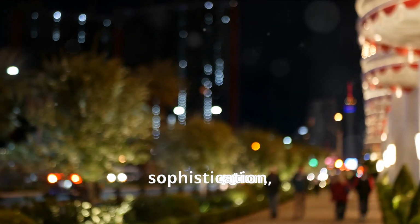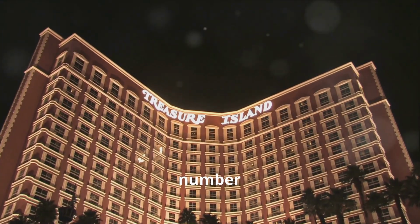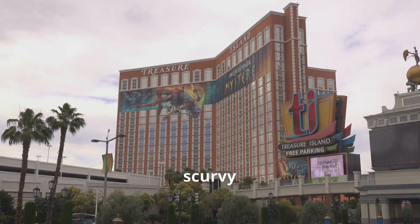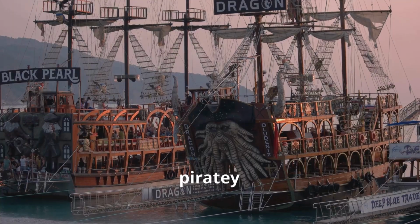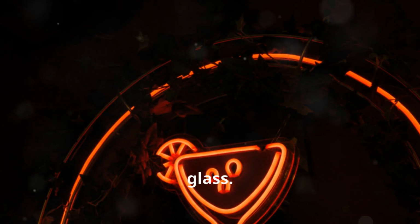From the Cosmopolitan sophistication, we're off to plunder the delights of Treasure Island at number 19. This place is like stepping into a pirate movie, but with less scurvy and more air conditioning. You've got swashbuckling shows, hidden treasures probably, and enough piratey puns to make you walk the plank, straight into a giant margarita glass.